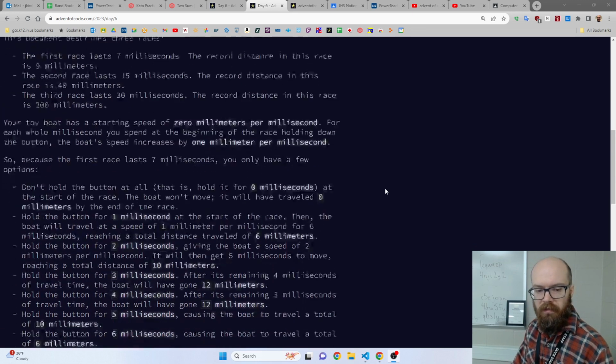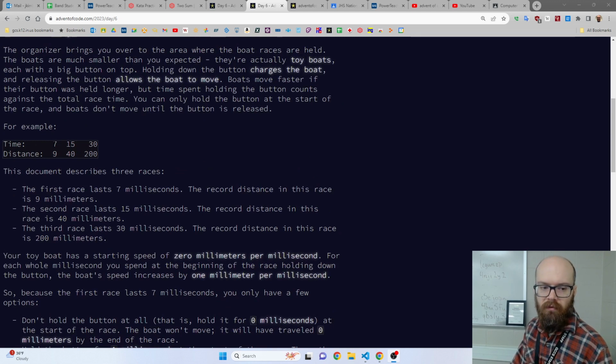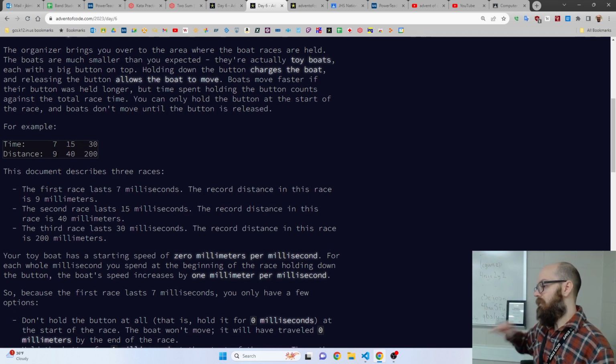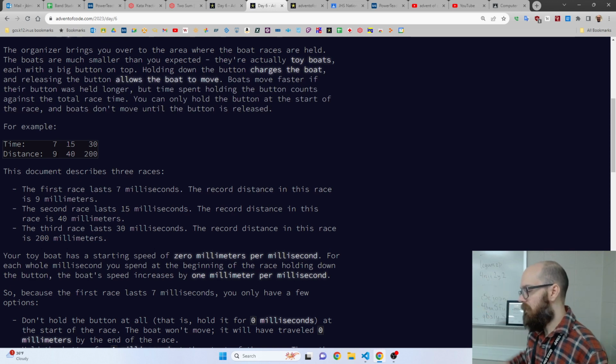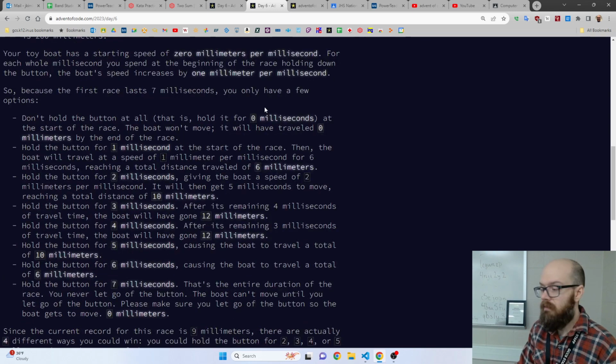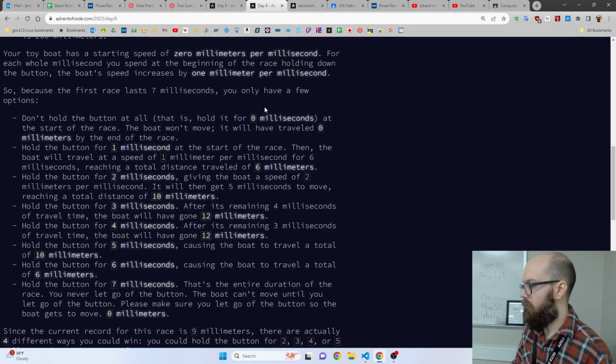And we're not actually looking for the best, we're looking for anything that beats a certain record. So in this first race we have 7 seconds and we're trying to beat 9. So anything that beats 9 can qualify. You could imagine a parabola and then a line through it, and we're taking the part of the parabola that's above that line. In this case, they list out every possibility because there aren't that many, but with a bigger race, we'll just have to imagine.